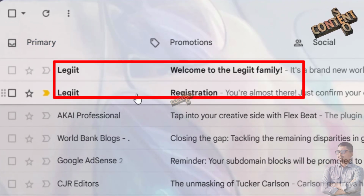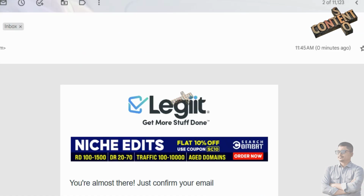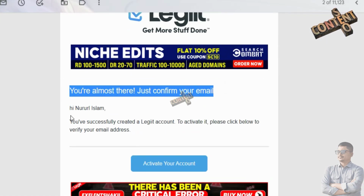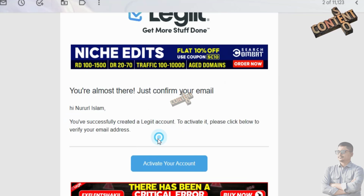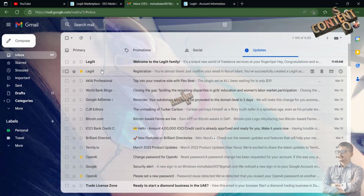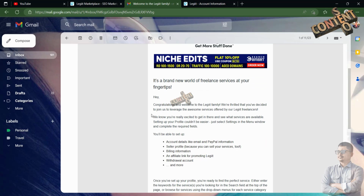The main aim of Legiit.com is to provide a platform that connects freelancers with clients who need their service. Legiit.com aims to make it easy for freelancers to showcase their skills and expertise and build their personal brands, while also providing clients with access to a wide range of high-quality digital services.